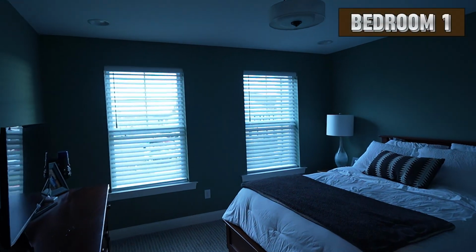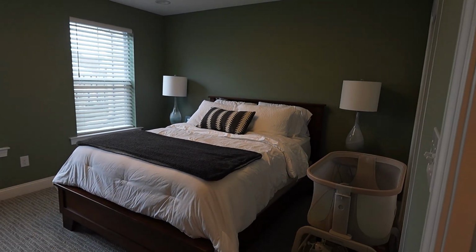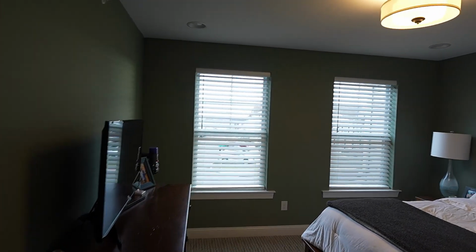Here you've got a guest bedroom. Good size as well. That's probably a full size bed, and you could probably do a little bit bigger if you wanted.